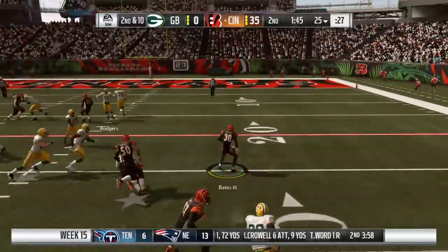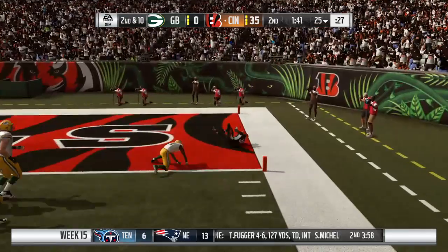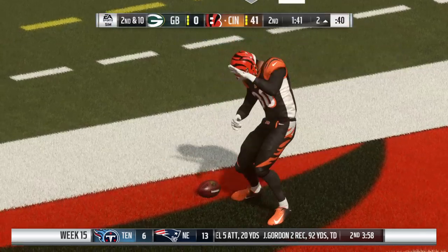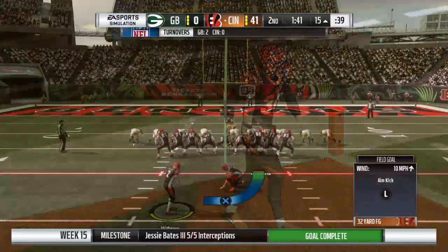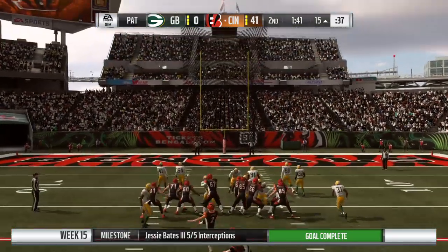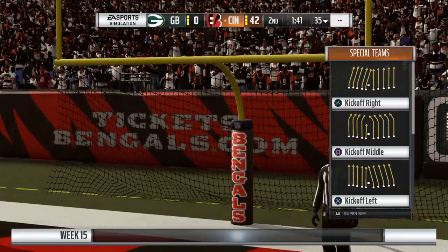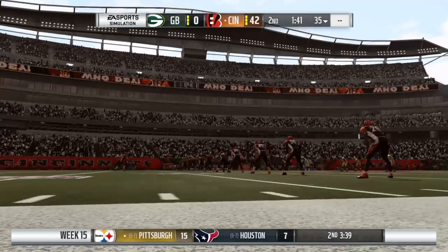He rifles one that's intercepted. Picked up by Jesse Bates, and he will bring it back. It's a pick 6 for the Bengals TD. Remember, this is the #1 defense in the National Football League. There's a good example of why. Shows that they set an aggressive tone, not just stopping the run, not just getting after the quarterback, but the ball's in the air. They treat it like they're the receivers, and they went after that one and took it all the way. So they throw the pick 6.